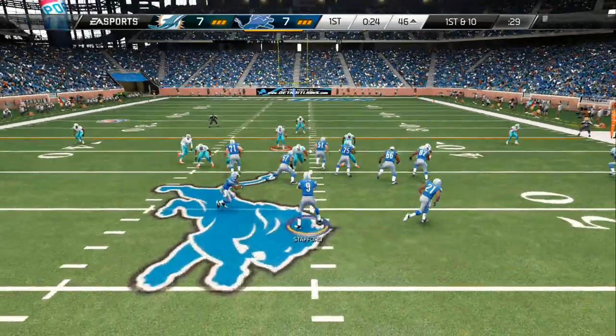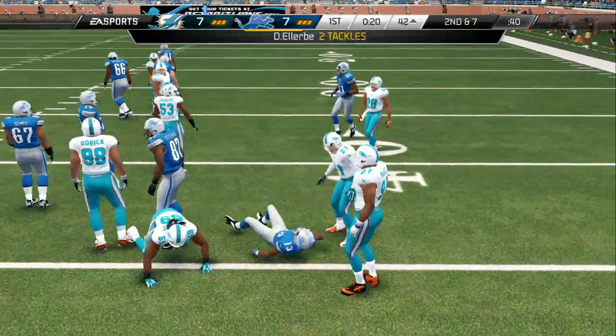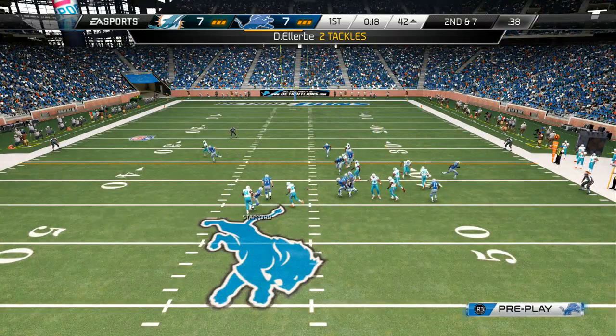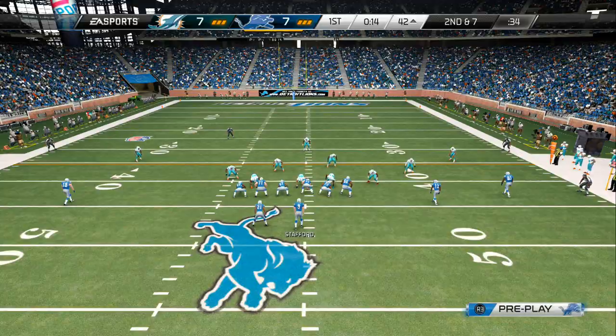First down on the way. Burleson's going to take the handoff now. Good job that time by the offense. Power run gets him a few yards. That leads us to second down.